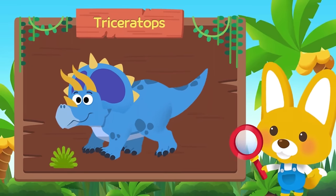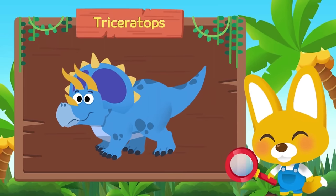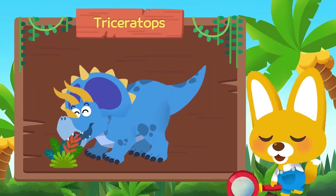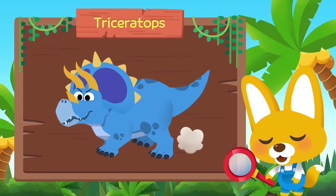The three-horned Triceratops was an herbivorous dinosaur. It also had a bony frill around the head to protect the neck. Although the huge Triceratops was slow, it protected itself with the horns and frill.